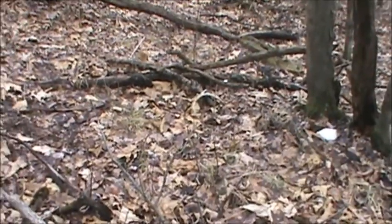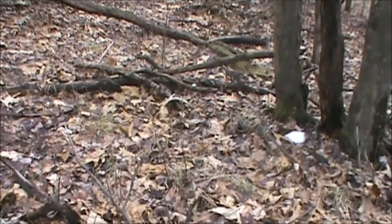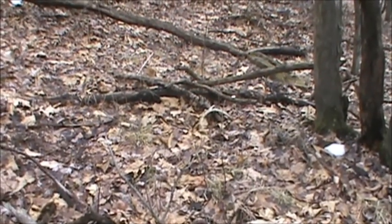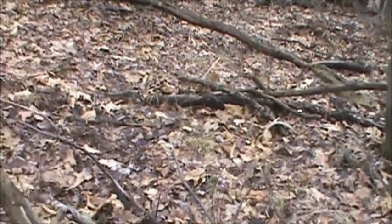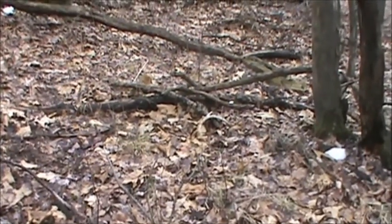Well, it's about time I found my first shed of the season here. I probably put 30 miles on since February, and it's been a rough go of things, but we're going to zoom in on this one before I go pick it up. And I'm going to show you just how easy these things can blend in.